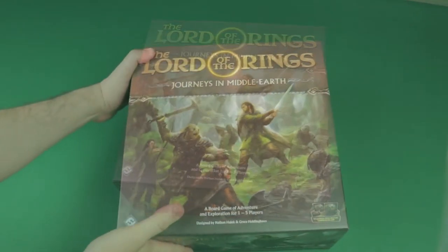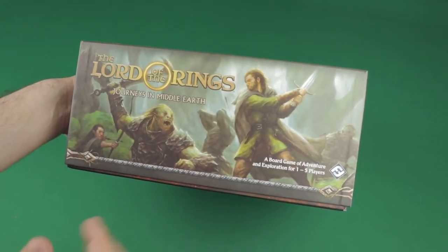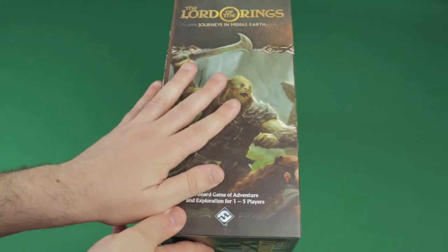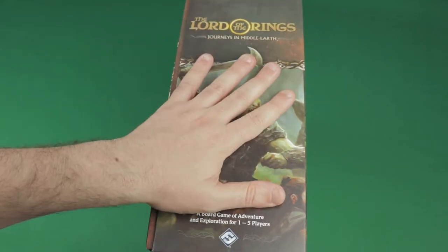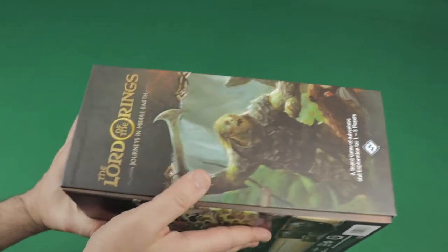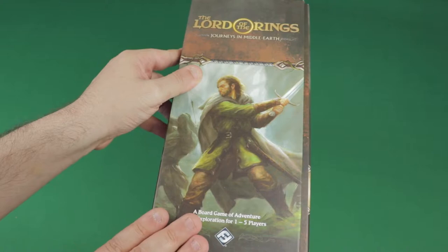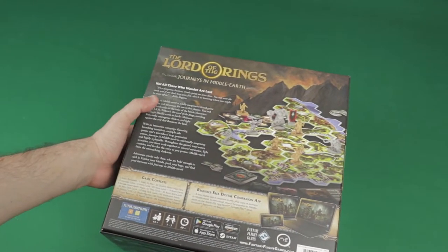Okay, so let's take a look at the sides here. On this side, we have the artwork that we have on the front cover, the main art of the game. We actually have a vertical side this time around. We didn't have one on Mansions, but they did one for this box if you want to store it vertically, which is very cool to have. This one is the same. And on this side, it's a vertical side, but with Aragorn here. Cool. Very nice.